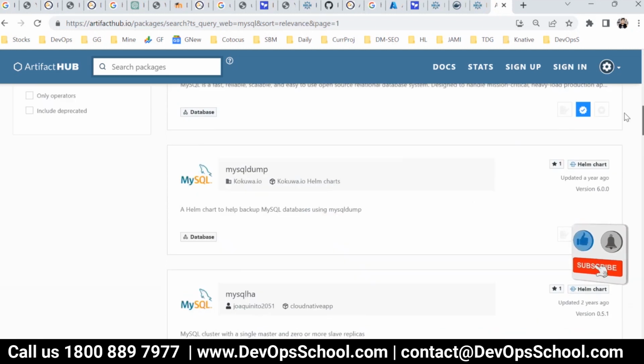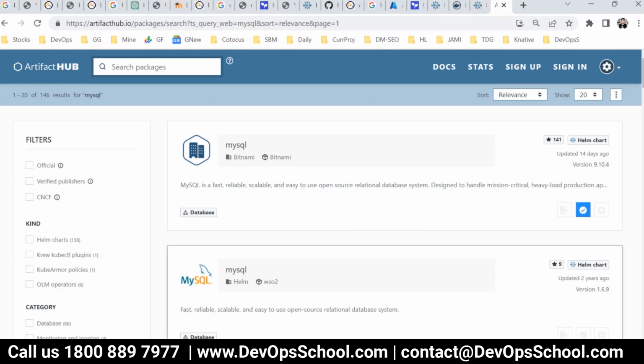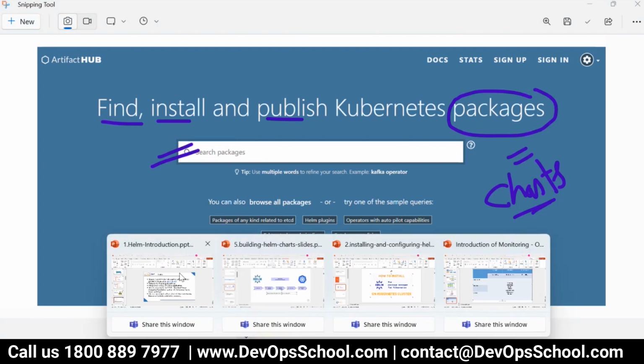So anyone can publish their own charts here, but you should always trust the official or verified. So here you see this is the verified MySQL chart. Who's the provider for this? Bitnami. So Bitnami is the hosting place. You see the URL charts.bitnami.com/bitnami. So this place is referring to another registry where this chart is hosted, but it is one place for finding all kinds of charts. Are you understanding, all of you? Hello? Yes, Rajesh. Yeah.